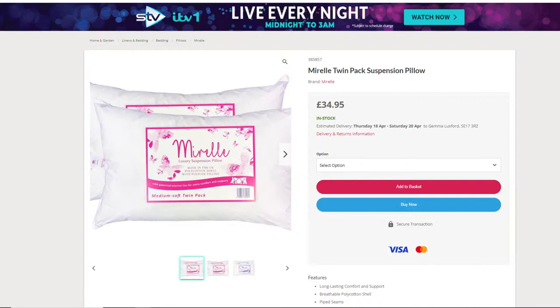If you want new pillows, the Morel, honestly, fabulous. Medium soft or medium firm, never go flat, which is fantastic. So always give you that better night's sleep because you're comfortable all night. And being comfortable all night is really important.